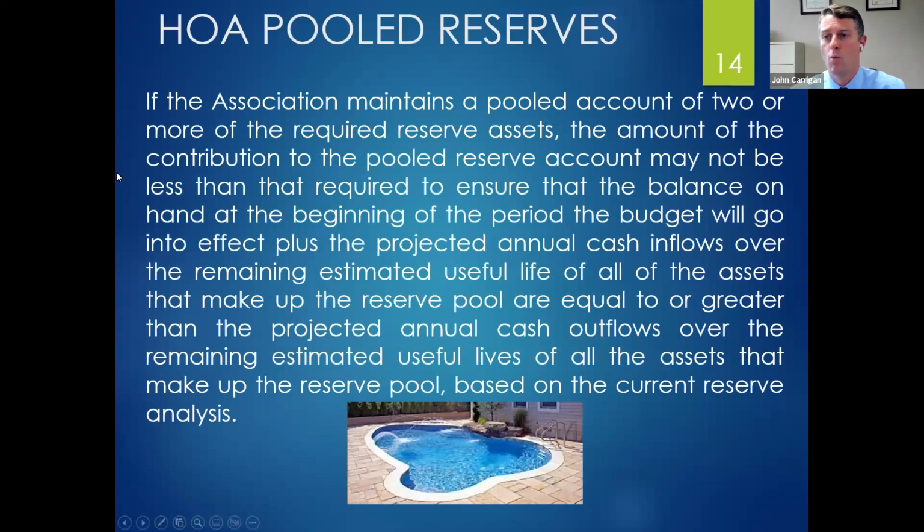So I talked about earlier mandatory straight line reserves, the buckets, right? The better option, it's a little more expensive because it typically requires a CPA to balance, is a pooled reserve. A pooled reserve is where instead of individual buckets for pavement, painting, roof, and so forth, we have one giant pool that all the money pours into. And if any particular deferred maintenance item comes due, we can pull the money out of all of it and pay for that. And then at the end of the year, we have to rebalance based on the new useful life of that component.